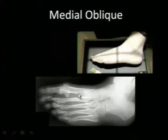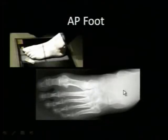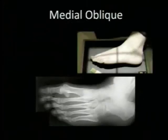Not only can we see the metatarsals and the phalanx, but we can also now more clearly see these tarsal bones, as well as now we're getting a projection of the calcaneus. Previously on the AP foot, we weren't seeing the calcaneus at all. Remember I said that for structures that have a lot of joints, we need 3 projections. So this medial oblique demonstrates for us some anatomy that we weren't able to see in the AP projection.